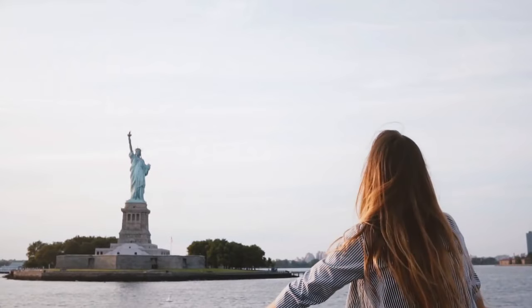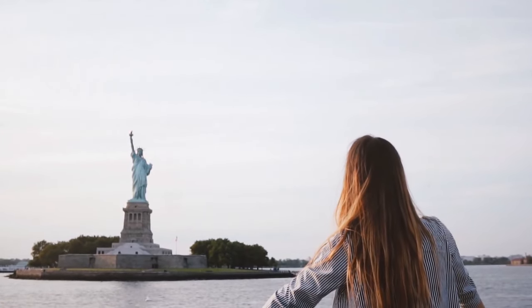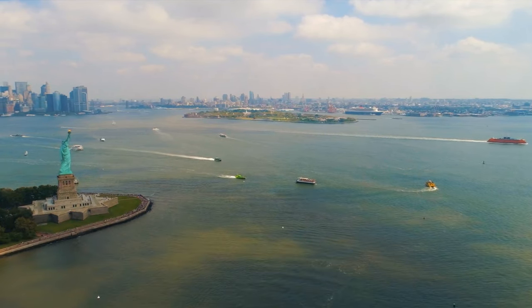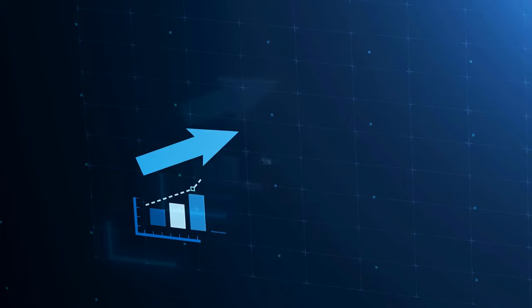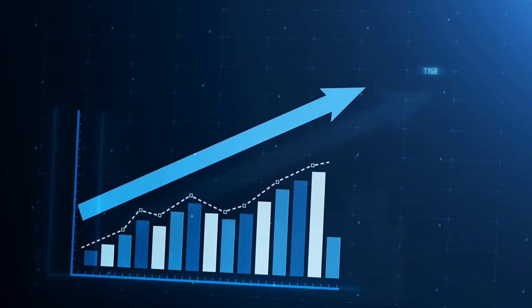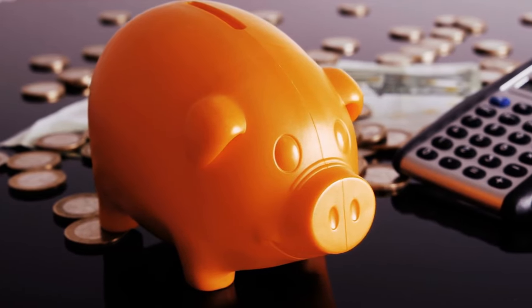The statue's full name is the Statue of Liberty Enlightening the World, which is a bit of a tongue twister. We'll stick with the shortened version for the rest of this video. The total cost to build the statue was over $500,000. In today's economy, that would be worth about $10 million. It took 5 years to raise the necessary amount of money to build the statue.